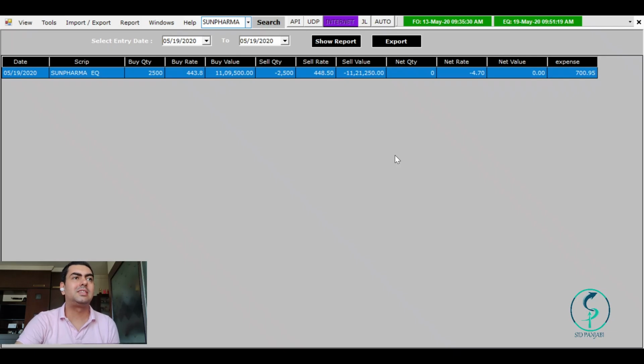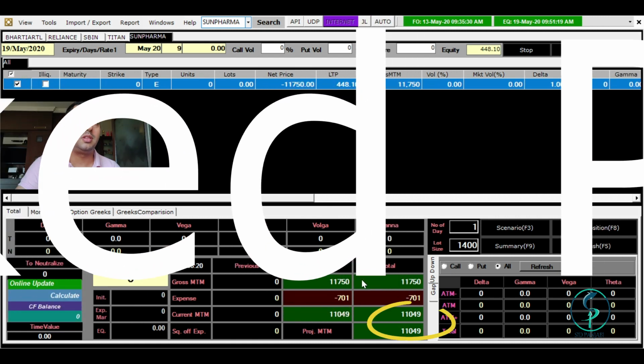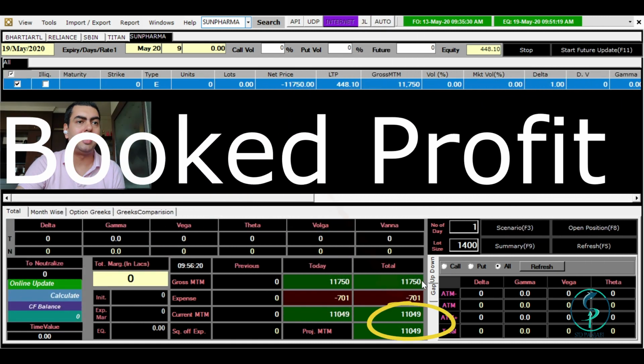So as you can see, this is my trade log. On 19th of May, we purchased Sunpharma in the equity market. We bought 2,500 quantity at the rate of 443.80 and we sold 2,500 quantity at the rate of 448.50. So this is my final trade log, and this is my booked profit for today, which is 11,750 before expenses.